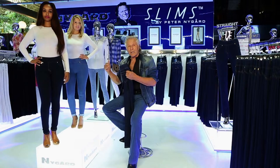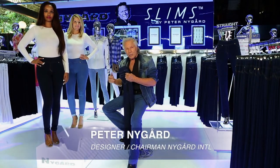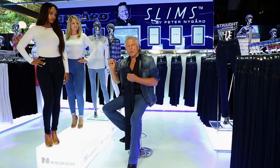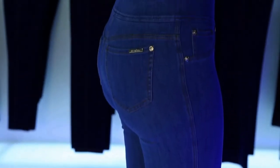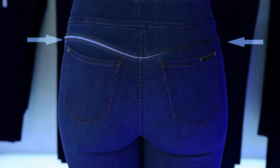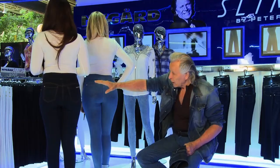Now we have feminized the jean. We have made it into a career type of look. Now the jean can take you everywhere. The jean has a much more feminine look to it now. We have built our lines to have not only slimming lines, but curves. Note the behind here, this is our signature curve line. Normal jeans are straight, squared, but we have this very, very feminine curved line.